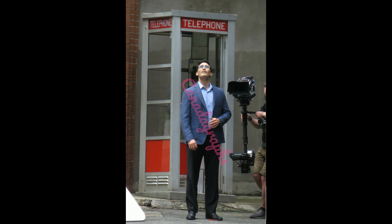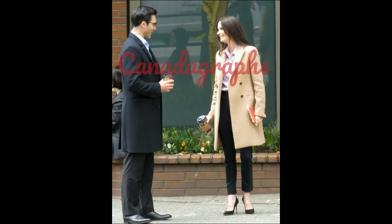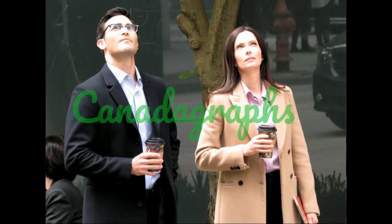I wonder if he sees a bird or is it a plane? Wonder what it could be. Here he is, that scene where he's walking around looking lost on the street. Here are photos with him and Bitsie about to do their scene as Clark and Lois, and this is them looking up in the sky at, I don't know what, could be a bird, could be a plane, who knows. And that's it for this set.